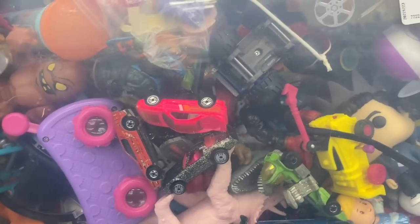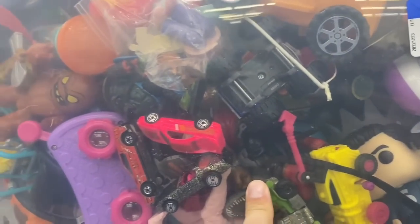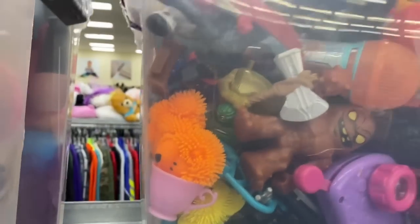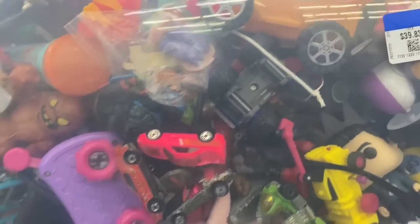Yeah, they want 40 bucks for the box. The thing is, I already have Splinter. Like, I already have these guys. But my desire for vintage toys is like, oh, I want to get this. Oh, there's one right there. There's another TMNT. So there's like three figures and a vehicle in there.